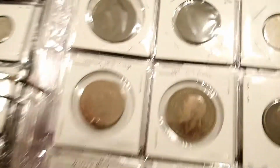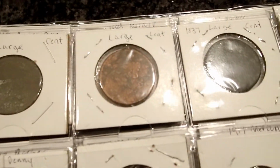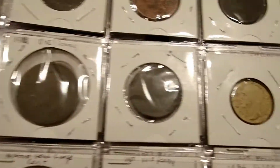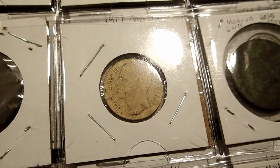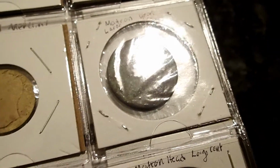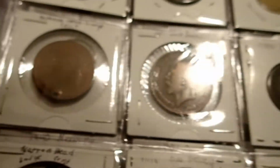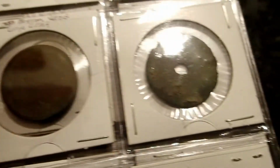This page is coppers. A 53 largie, another large cent, half penny. All kinds of coppers. That's a French coin. I think it's bronze it's made out of. That was a little heart attack. My dad thought he had a gold coin there, but he did not. Large cents, matrons, braided hairs. All kinds of goodies.